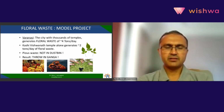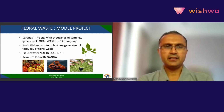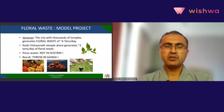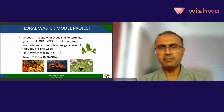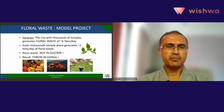This is an interesting slide where we were approached by the Varanasi Temple Trust, and they had indicated that the floral waste, let us say bilipal and flowers, was around 4 tons per day. And the Kashi Vishwanath temple alone was generating around 2 tons per day of floral waste. Because this is pious waste, it was not thrown in the dustbin, it was being thrown in the Ganga. Now the scenario has changed. They have adopted eco-friendly measures, maybe a composting technique, I understand. But our proposal was a little bit different, with a sentimental approach.